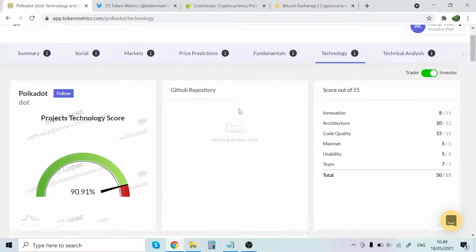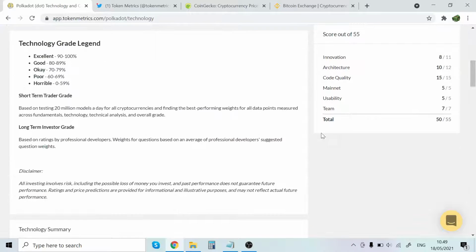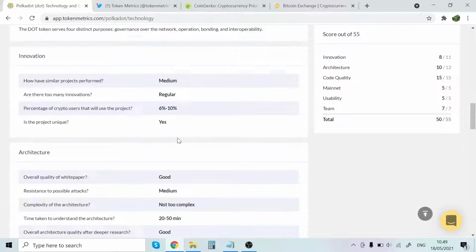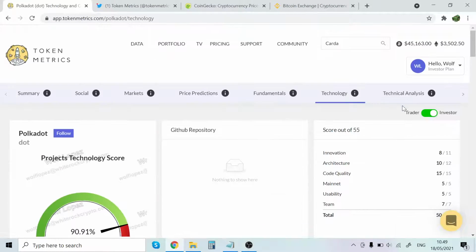Then there comes the technology, and look at how big a score Polkadot has. So 8 for innovation, architecture, code quality. They also check the code quality, because when it comes to cryptocurrencies, it's all about the code. If the code is bad, well, the project is probably going to die. Okay. And for example, here Polkadot's code quality is excellent. So yeah, you can see how much data there is here. It's insane. Okay. And then we go even further.